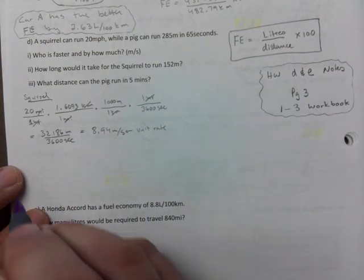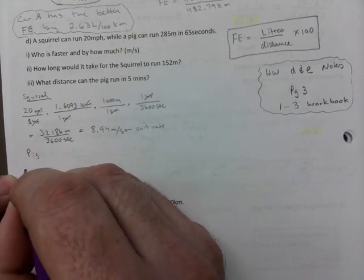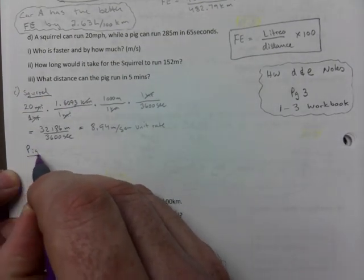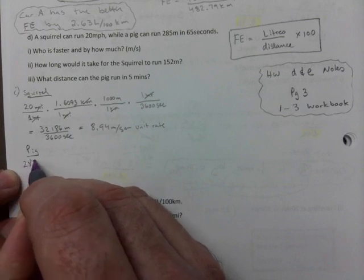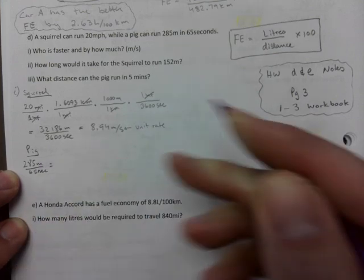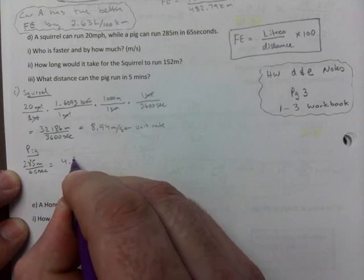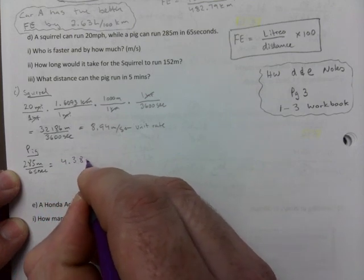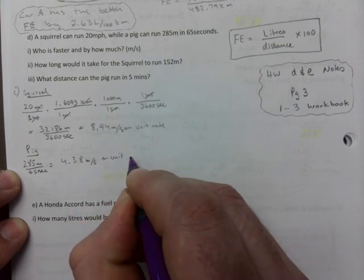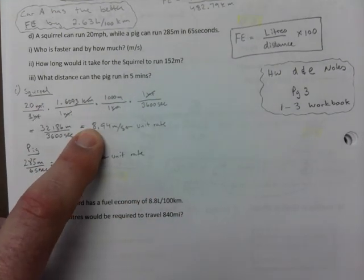And the pig, we're going to figure that out. I'm going to run out of room here, I'm thinking. So this is I, just to make sure. Right? The pig can run 285 meters in 65 seconds. All I need to do there is divide, right? Top divided by bottom. And you get 4.38 meters per second. This is also a unit rate. Perfect, right? So now you can compare them. And obviously the squirrel is faster.